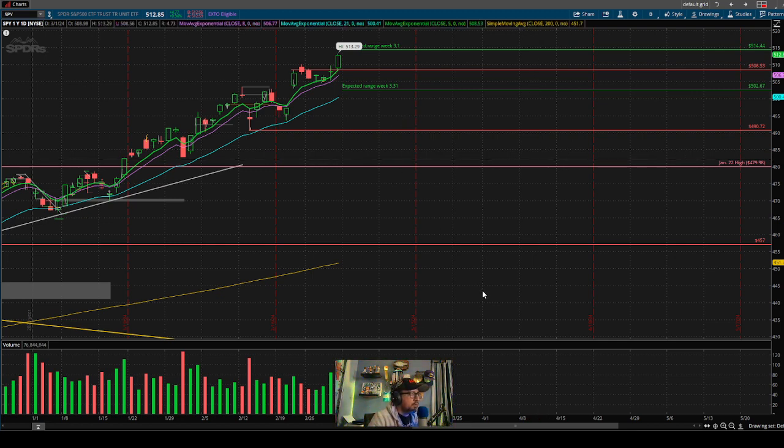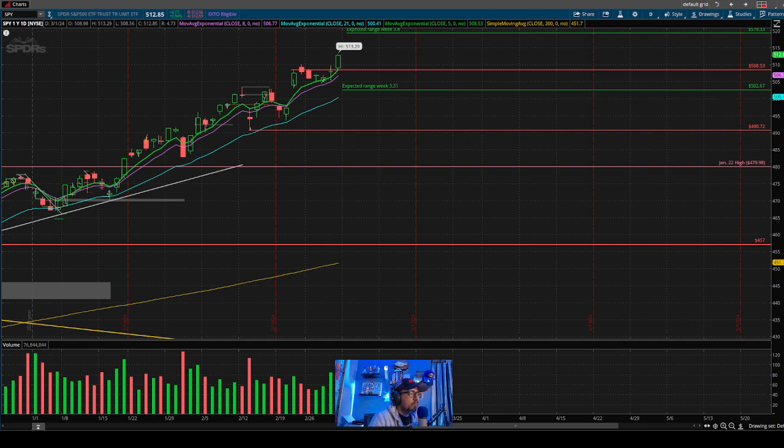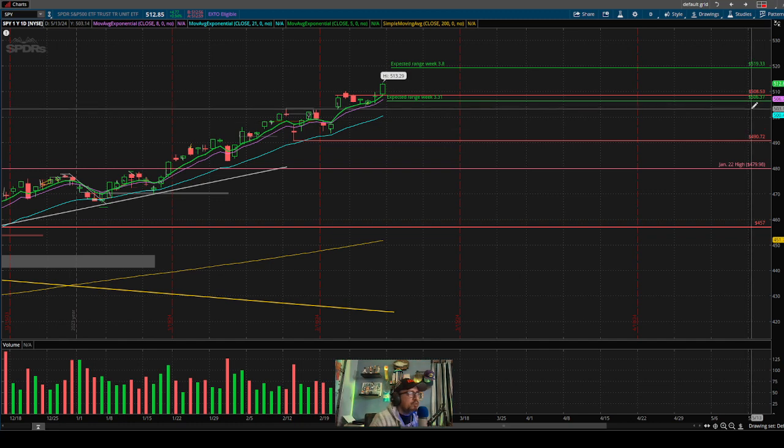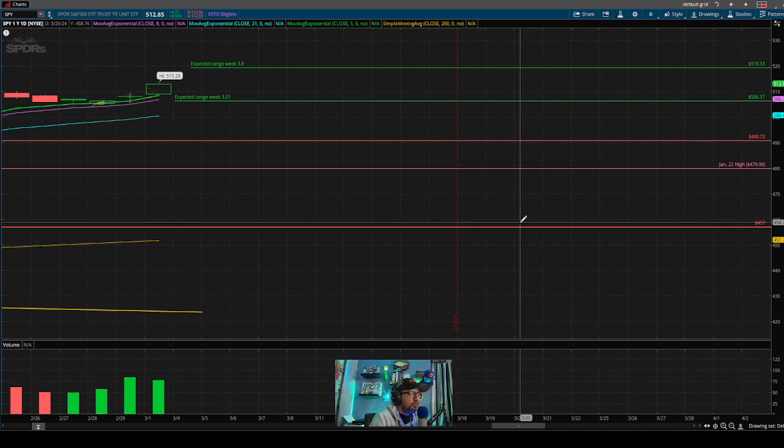All right, and then to the downside, we have 512.85 minus that anticipated move, which is 6.48. And now we have 506.37. That is to the downside. So that is your range for SPY coming up next week. 519 to the upside, 506.37 to the downside. I don't know why this is here. Maybe there was a reason for that. All right, that is your move there.